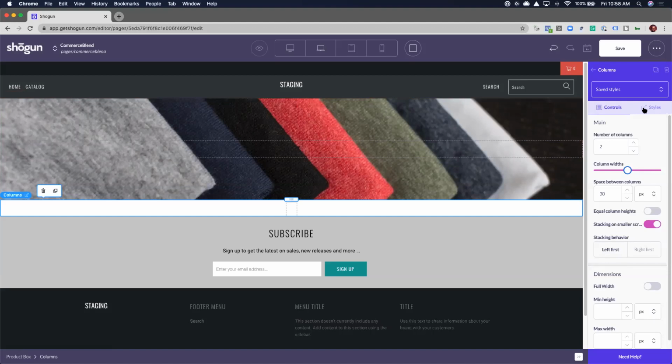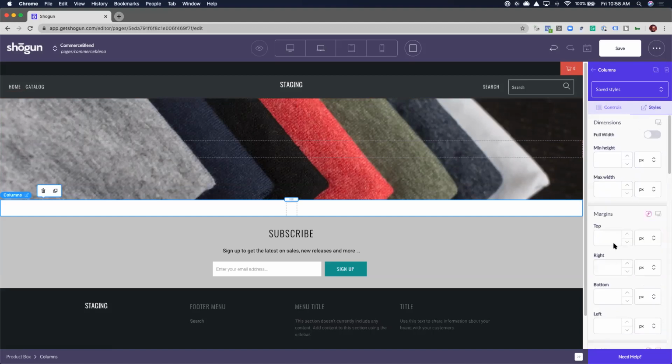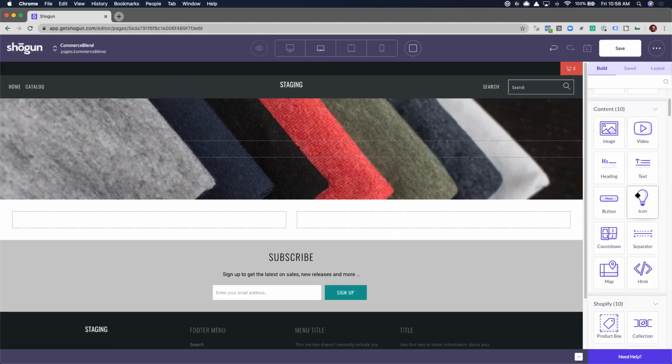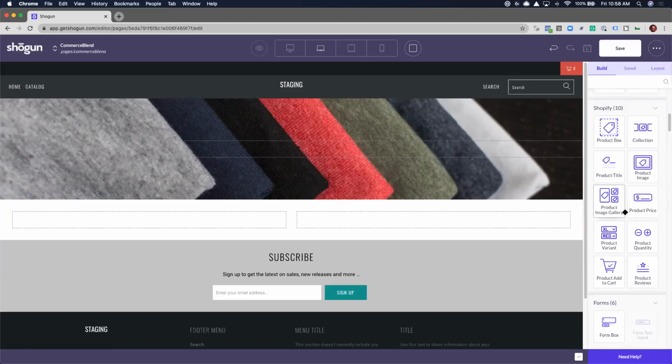And then I'm going to go ahead and change the styling on this a little bit so that it looks a little bit nicer, gets a little bit more space on this page. And now that I've done that, I'm ready to start adding some of my product elements to the page here. So what I'm going to start with is our product image.